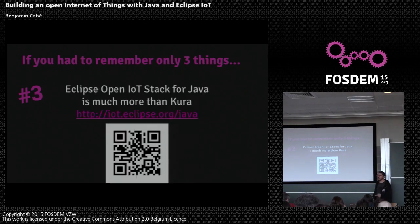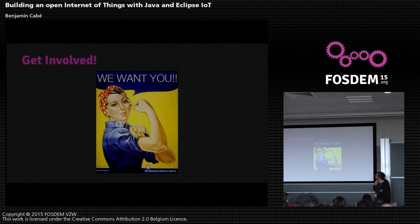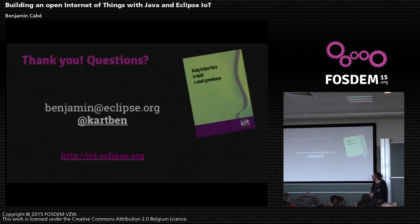And we have much more than Kura, Paho, Californium. We also have stuff for home automation, for industrial automation like SCADA, all leveraging the same building blocks and all working nicely with each other. So go to iot.eclipse.org/java to learn more about the complete stack. If you want to get involved, make sure to get in touch. Not necessarily with me personally, but we have a very active mailing list and Bugzilla, waiting for you to report bugs.